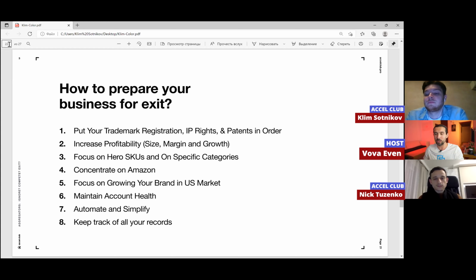Concentrate on Amazon. If you have other ways of getting profits on Shopify or Walmart, that's pretty cool as well, but you've got to have Amazon as the main, strongest revenue-generating and profit-generating machine. Focus on growing your brand in the US. If you have the brand in the US, that's probably the strongest market of Amazon. Have it there, it helps, right?